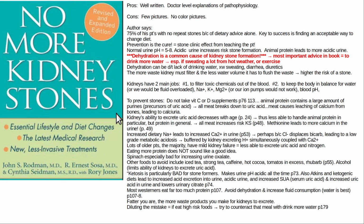What I don't like about this book is it doesn't have any color pictures. There's not as many pictures. But the author goes into more detail. He's sort of much more detailed explanations. And he had some big statements.